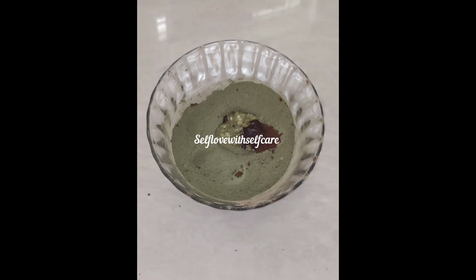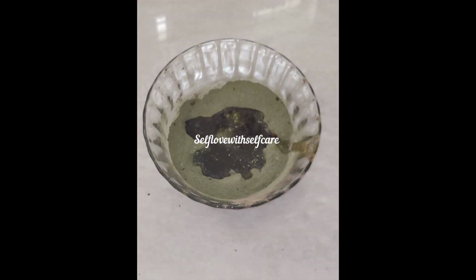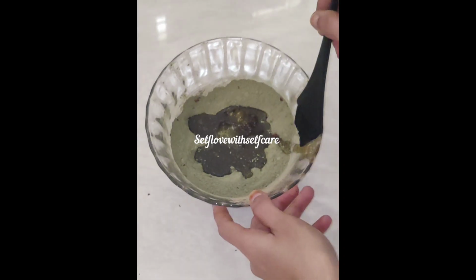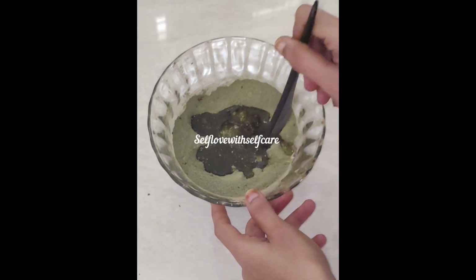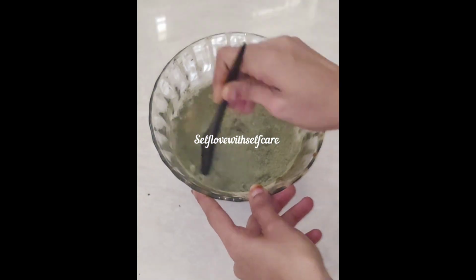Guys, the benefits of aloe vera gel are insane. I've actually explained them very well in all my previous videos. So now into these powders we're going to add the boiled water, which is not rolling boiling hot. Please make sure of that. Always use minimum heat water. It must just be warm, not even hot.